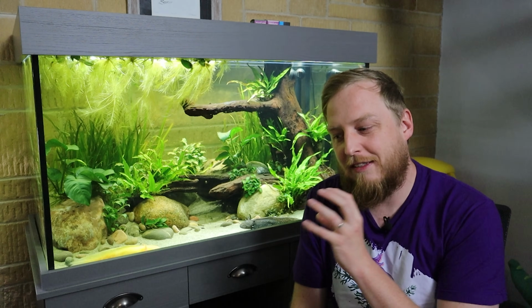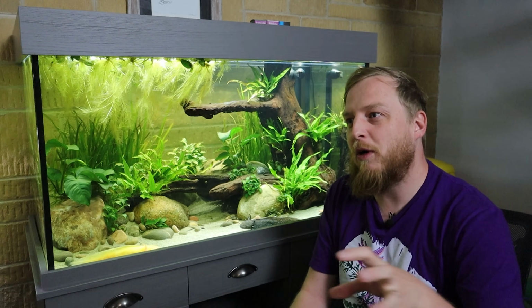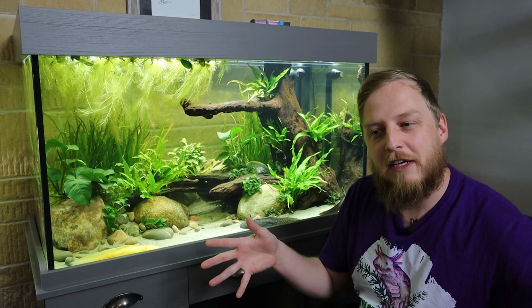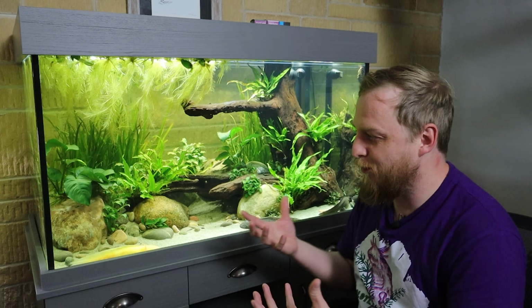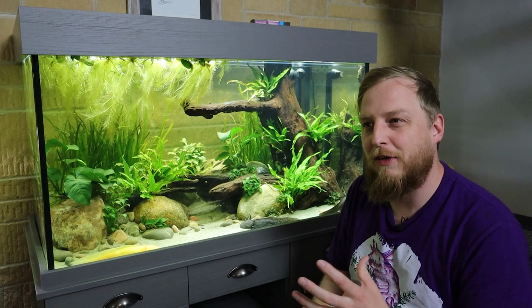For me, the Shaker has sort of gone above and beyond what you used to get off the shelf in a fish shop, but has kept it really simple and really nice. So that's why I'm really impressed with how it's gone along.